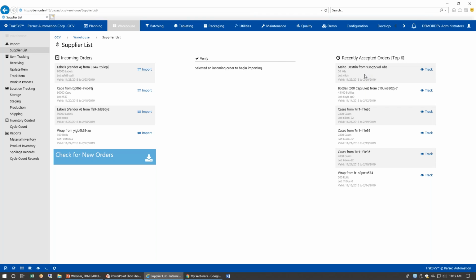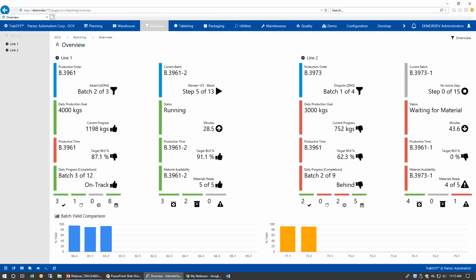I'm going to jump around here, and I'm going to move over to the batching operation next to show you some examples of material consumption. And so that would be in batching. We're going to dive down onto an actual production line to show what it would be like to consume some material.